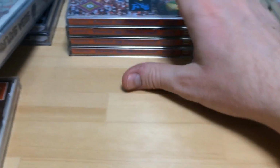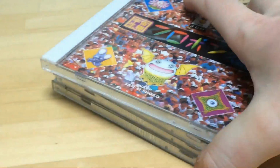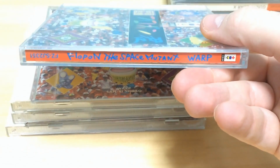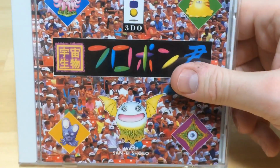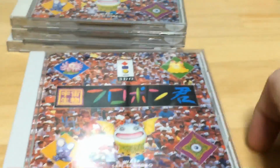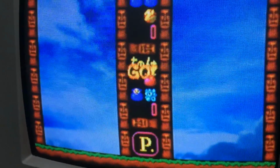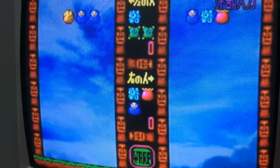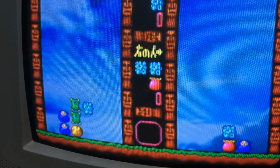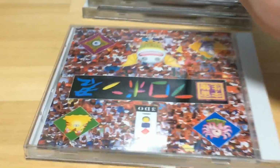Okay, this next one isn't a difference so much as... This is a very strange game by Warp. Well, the English title is Flap-On the Space Mutant. And I guess it was released in America as Trip D or something like that. This one actually was released in the US. And it's a very strange little puzzle game. Yeah, you can see it over here. It's a pretty standard, well, odd little puzzle game. I mean, this is by Warp. They're the people who made the D series and stuff like that.